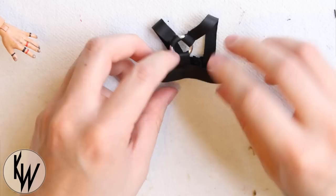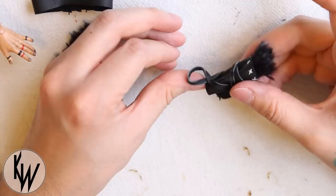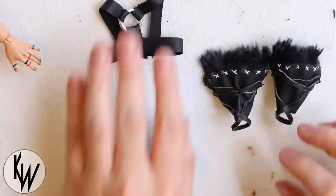And this is the complete look. I added some snaps to the boots, so I can remove them later if I need to. And a wristband from the same furry yarn. And a loincloth.